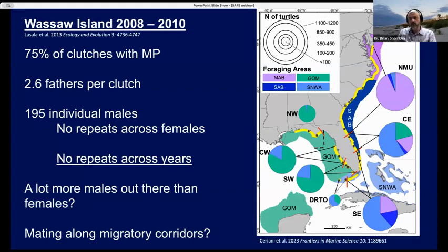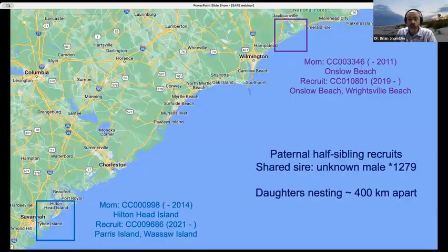Most of our turtles nesting in this part of the Atlantic coast end up going north at the end of the nesting season. So they're foraging in the mid-Atlantic bight in purple. But also note that there are chunks of purple in those pie charts for the turtles nesting down in central Florida as well as southeastern Florida. So there's lots of opportunities for gene flow to be happening at really big spatial scales here. And sure enough, we see evidence of that.